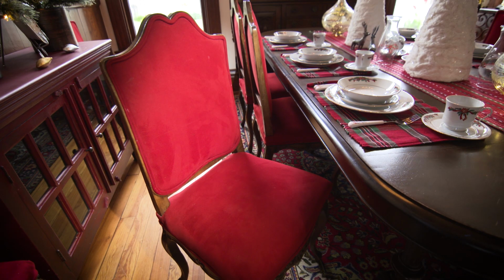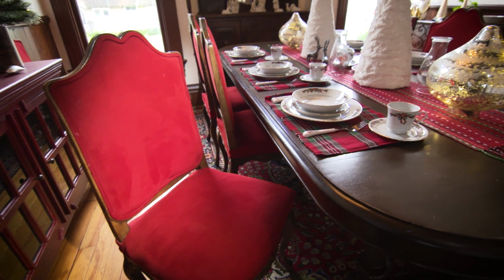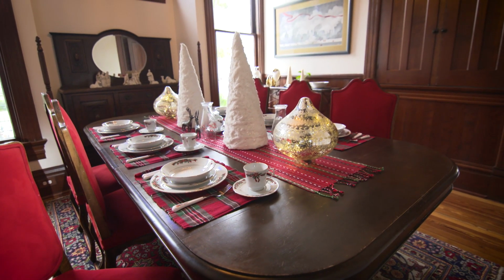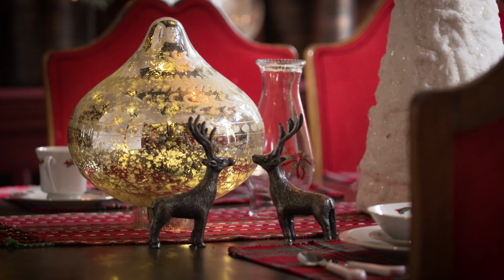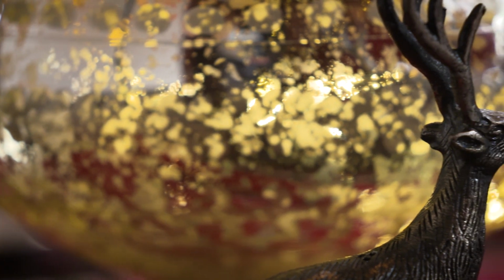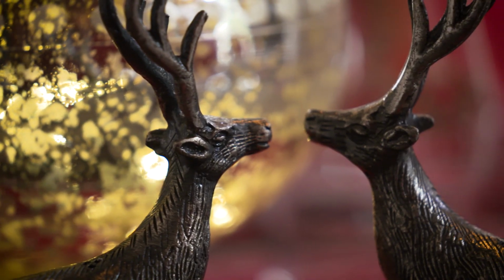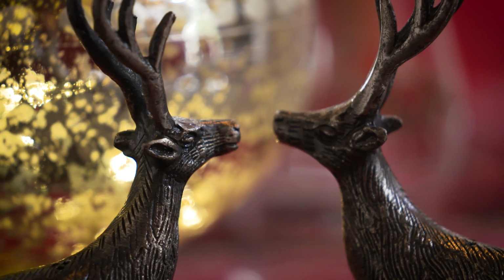The chairs are also antiques from another source. The seller suggested they needed to be recovered from the bright red, and I thought he was nuts. Plus, it's stain resistant. There are mercury glass mushroom globes and reindeer salt and pepper shakers. I arrange the centerpiece each year, and I decided to add twinkle lights right away. As my wife says, I have an obsession with light bulbs.